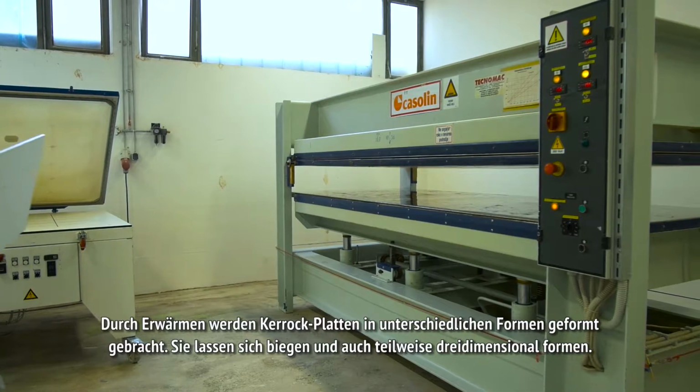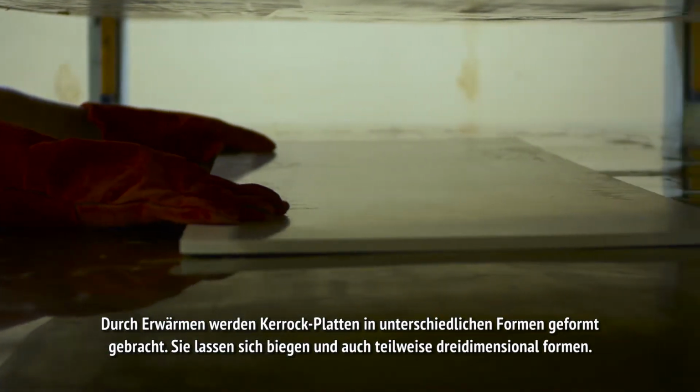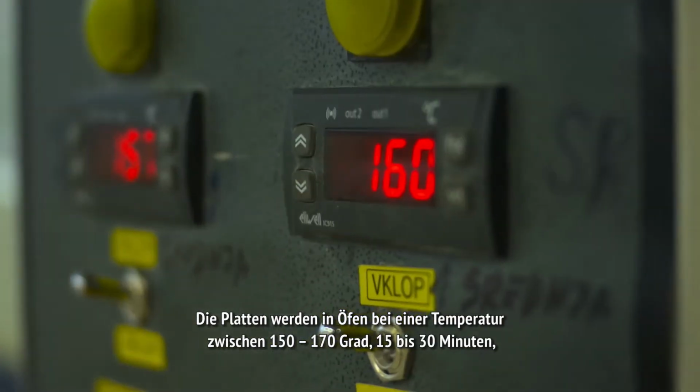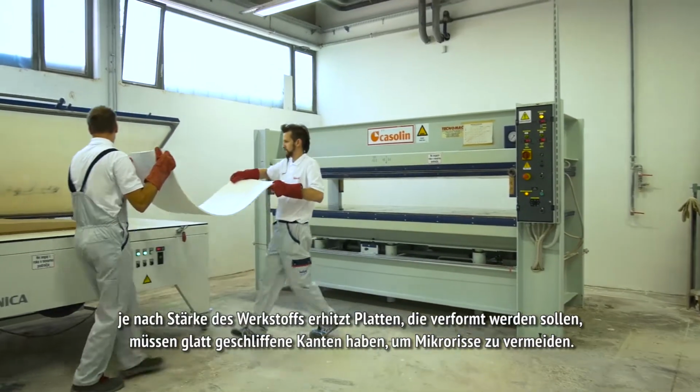Thermal heating allows us to shape Kerak sheets into various forms. We can curve them and even partially shape them three-dimensionally. The sheets are heated in furnaces at temperatures ranging from 150 to 170 degrees Celsius for 15 to 30 minutes, depending on the thickness of the material.